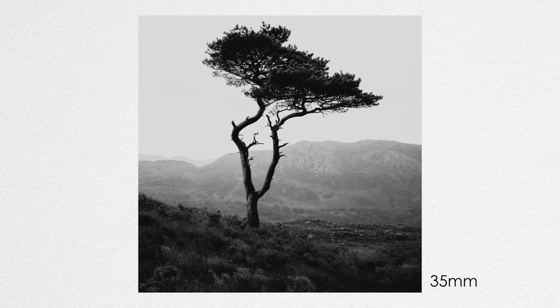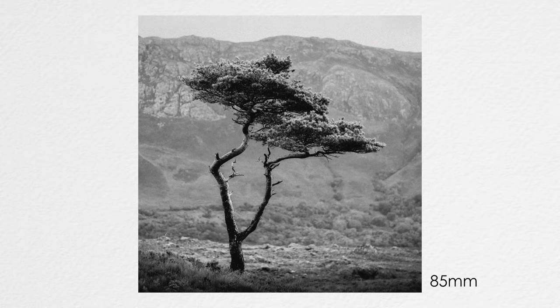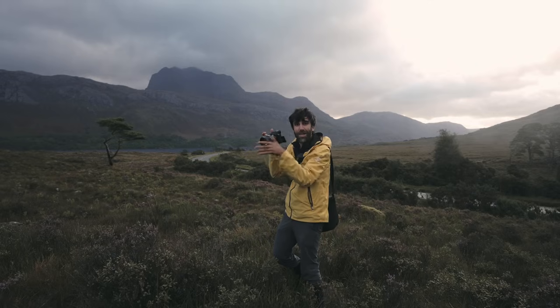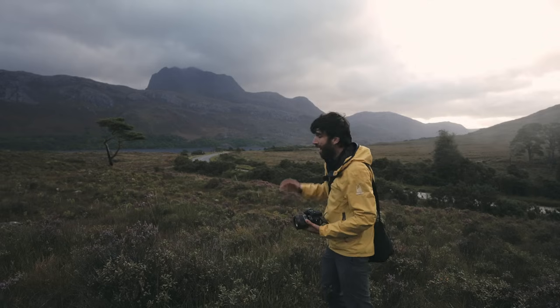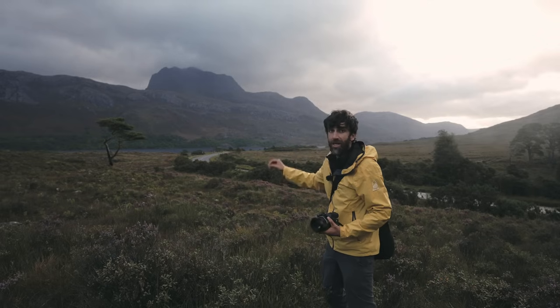But now that I'm farther away and I'm shooting with an 85 millimeter lens, I do not have many options here but to place the tree against the mountain. I cannot, you know, contrast the tree against the sky because the terrain here is more elevated. So I am pointing the camera down. I don't have many options, but I think that the images speak for themselves and how different the different focal lengths can make the same scene look.